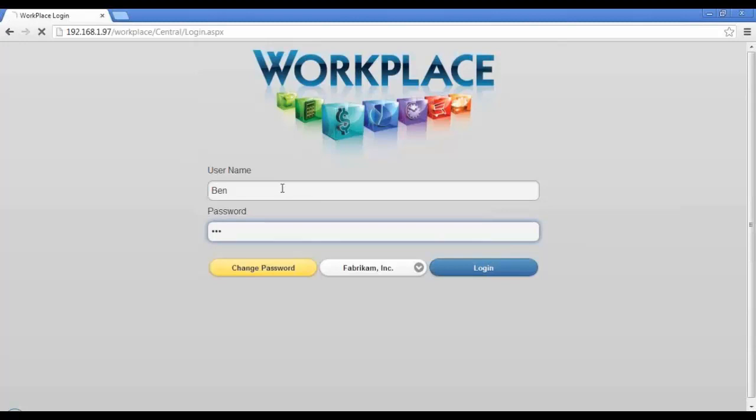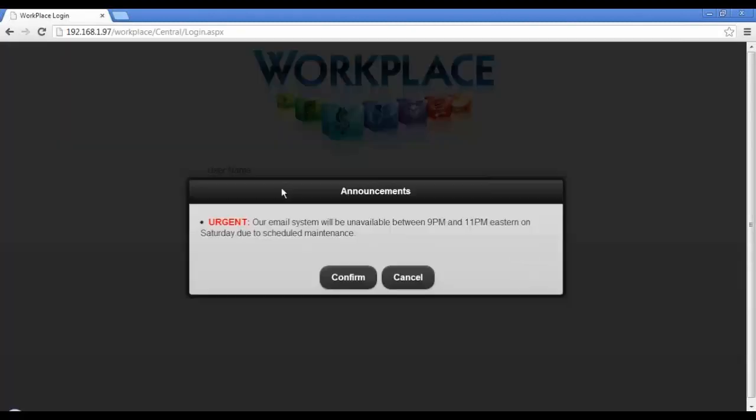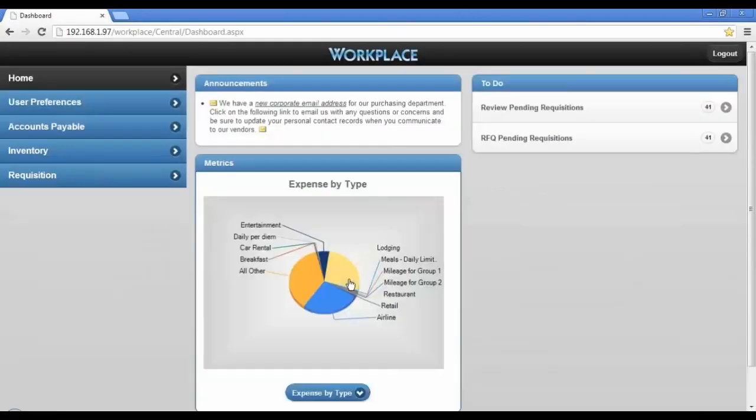We're going to log in as Ben, and Ben is my reviewer. You can see that we've got announcements that can be entered, and if you have announcements, I have to confirm that I read the announcement before I can move on. So we'll confirm it, and then we'll now log in. Those announcements also show up here on the main home page as well. And you can see that Ben's got 41 requisitions pending review.